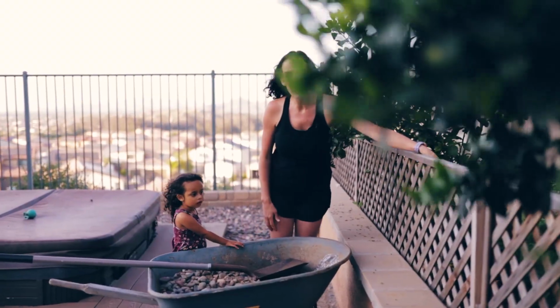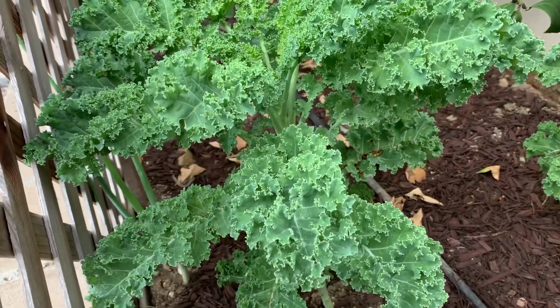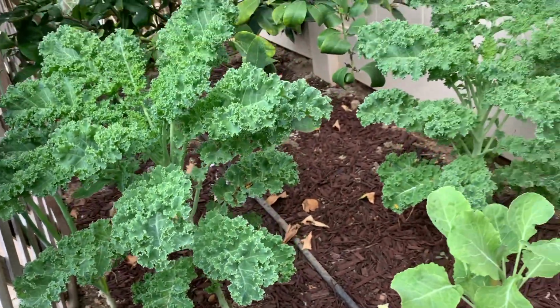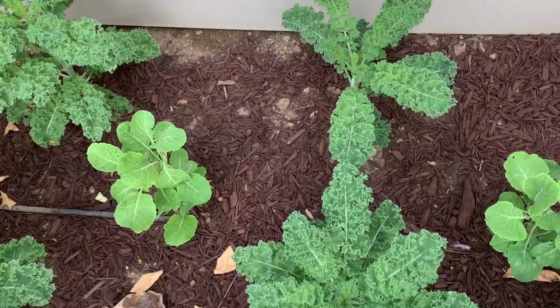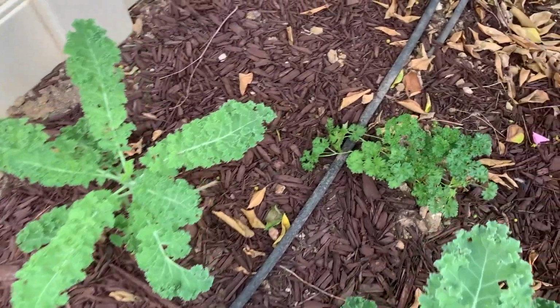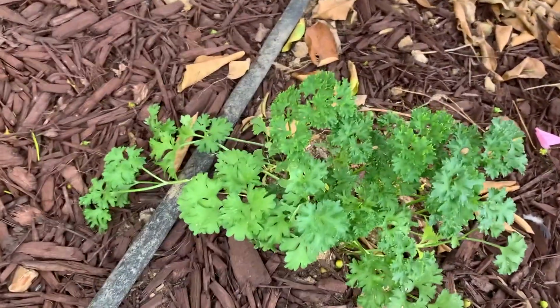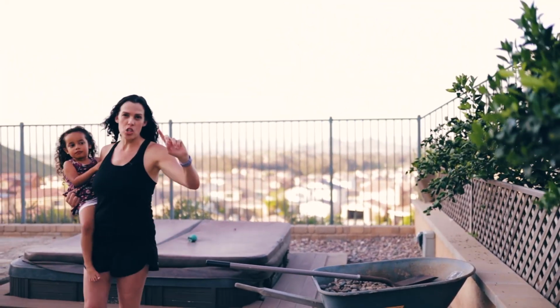In the middle right here, we have curly kale. It's just getting big enough to almost harvest. In the middle, I have collard greens that are growing from a stem someone gave us. Along the edge, I have bunching onions and one green onion that I used from a clipping in the house that's coming up. And in the middle, I have some parsley because I thought it would like the shade underneath the mandarin tree.